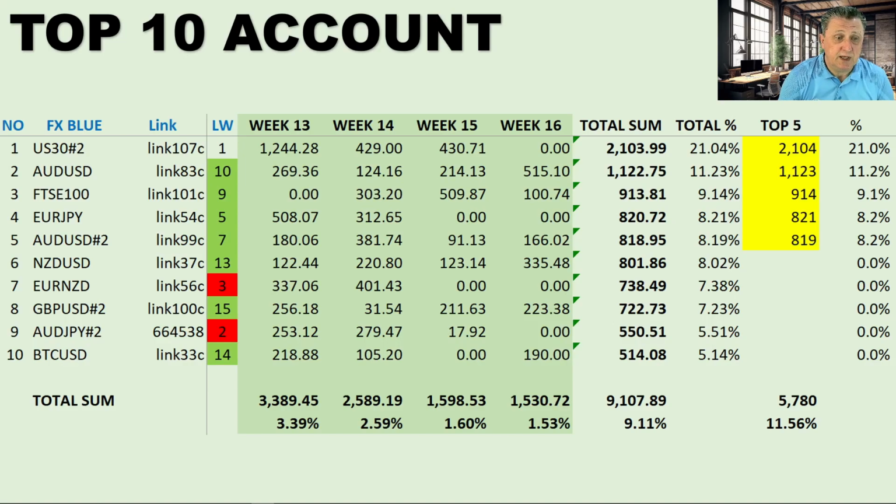In number 7 spot, we have Euro New Zealand, and that is also a very stable result, even though you can see that the signal has slipped down from 3rd position last week. And that is because it's currently in a drawdown for a couple of weeks, not a major one. But still, this signal, together with the 54C, has been very stable. We have adjusted them quite a few times, and they have been doing quite well, but apparently been caught out here in the recent change. We see $783 made, or 7.38%.